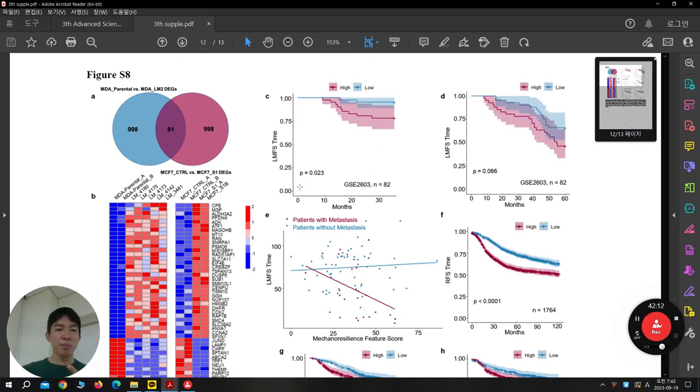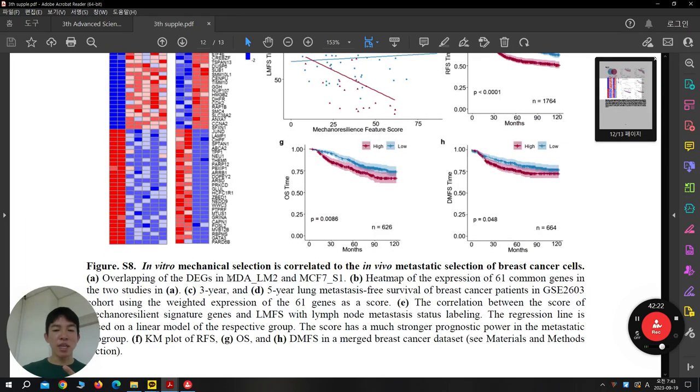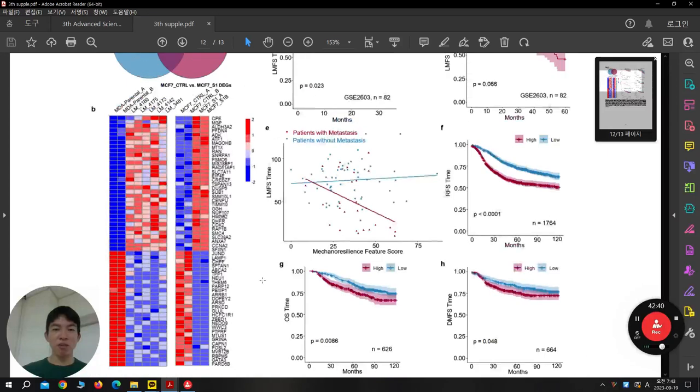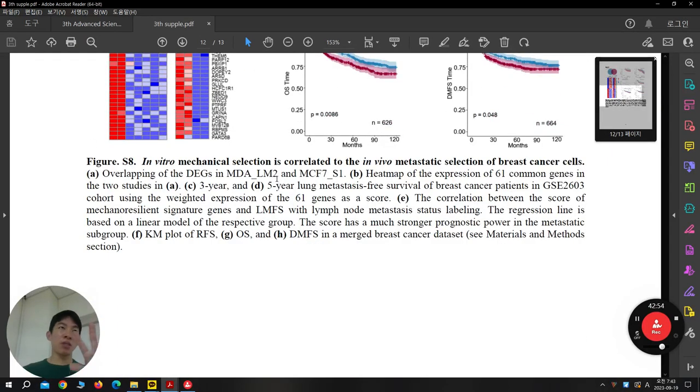And then, similarly, they can also use in vitro mechanoresilient selection and in vivo metastatic selection for cancer cells. Here, they use MDA-MB-231, LM2, and S1. S1 is the deformed cell, LM2 is the normal cell line, and they overlap these two cells. They found that without metastasis and with metastasis, they show different relapse-free survival. So they continuously observe their found gene set and then report the clinical prognostic value.